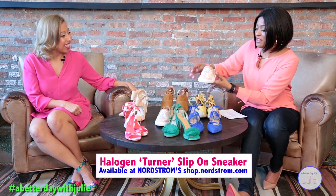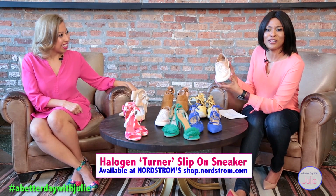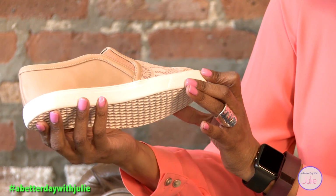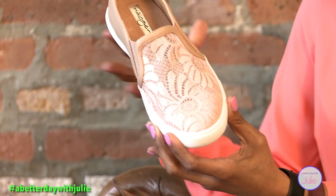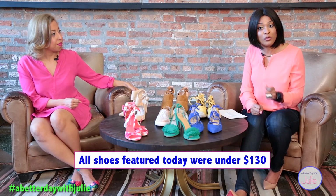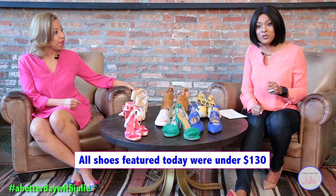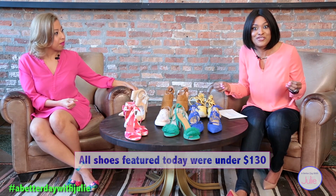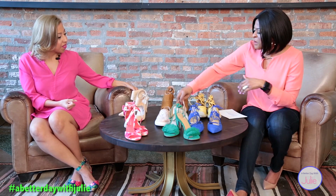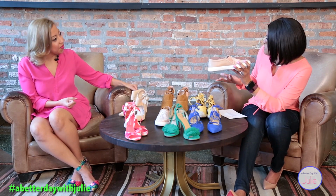Okay, so we got one more flat that I wanted to make sure I talked about. These are the Halogen, I would call them a slip-on sneaker. Very cute. I feel like they're a mauve pinkish color. I also purchased these at Nordstrom's, and all of these shoes, ladies, were under $130. That was very important to me because I wanted to be affordable. I wanted to make sure the budget stretched and that everyone would have the opportunity to get them. I love them. You literally just slip these on.